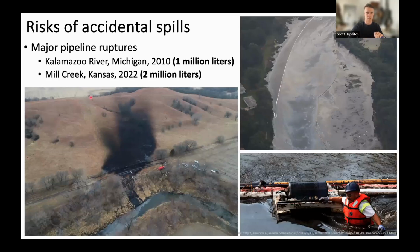The most recent of which was in Mill Creek in Kansas in 2022. This spill was about 2 million liters of oil. This was a fairly recent spill event in December of 2022. So the extent of environmental contamination and the reports and the analyses that are coming out of that have not yet reached the public surface, so it's not quite publicly accessible. So we're going to see what those results will be, but it's been quite a number of years since the Kalamazoo River spill in 2010 in Michigan. This spill was about 1 million liters from a ruptured pipeline.